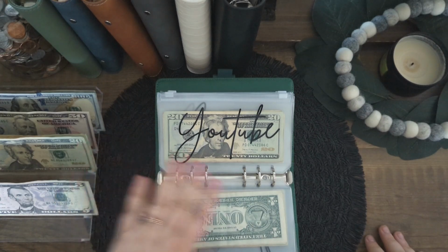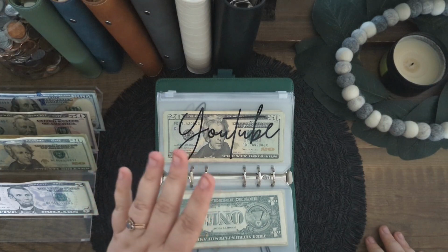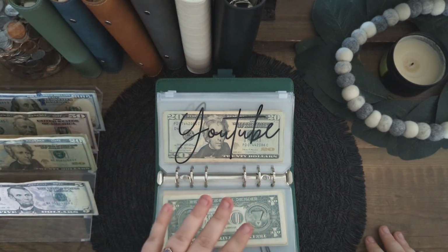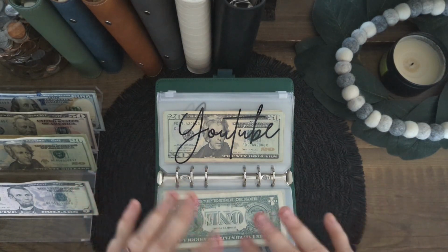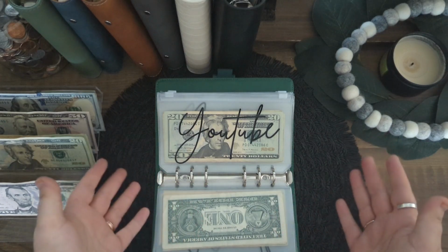So there's just a lot going on between that and helping my friend out with weddings. We're wrapping up the year with all the weddings that she has, so there's just lots of moving parts. I'm hoping to get more into a routine the week after Thanksgiving. Things are going to slow down a little bit, so just a heads up.